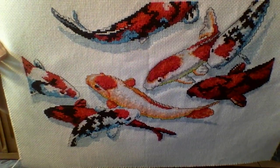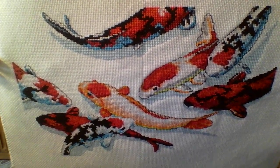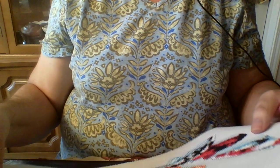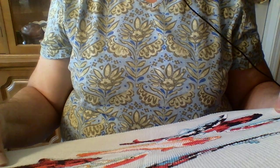I still like my koi. I still want to finish them up. But I think I will always, always be aware when I look at it that it is pinker than it should have been. It's hard to tell in this light. And some of it will get covered when it's matted and framed. But, yeah, maybe it's not too obvious.